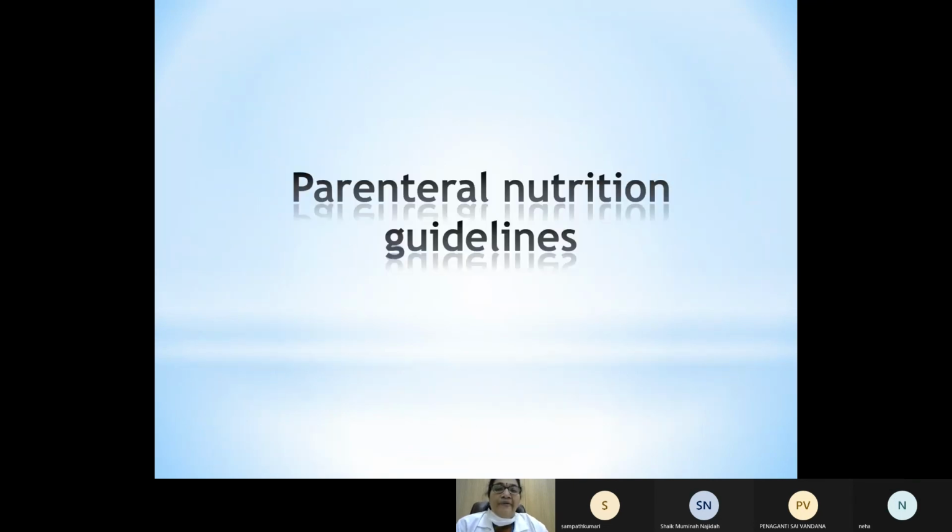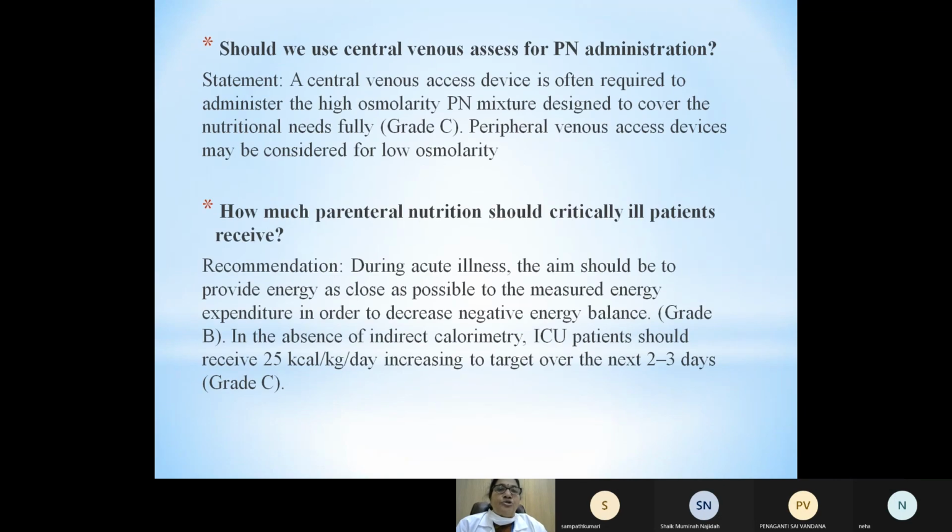So, parenteral nutrition guidelines. Should we use central venous access for parenteral nutrition administration? The statement is a central venous access device is often required to administer the high osmolarity parenteral nutrition mixture designed to cover the nutritional needs fully. Peripheral venous access devices may be considered for low osmolarity.